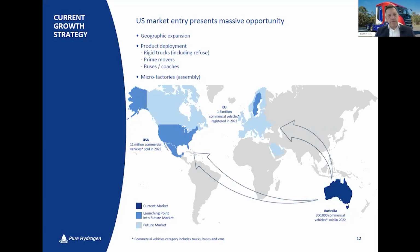subsidies, which cover a lot of the vehicle and actually make hydrogen fuel cell or battery electric vehicles cheaper than the diesel equivalent. And that's why they're extremely attractive for us to enter. And we could make good margins by selling our products into those markets. So that's why we've set up dealerships in the US and Mexico, and we'll continue to focus on trying to get sales out of that area.